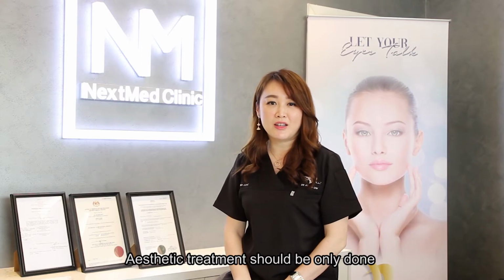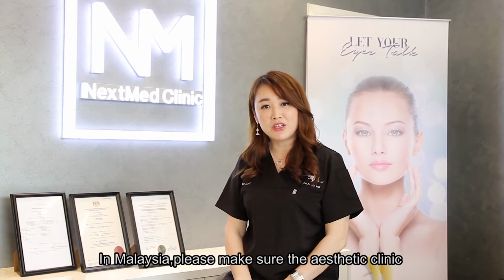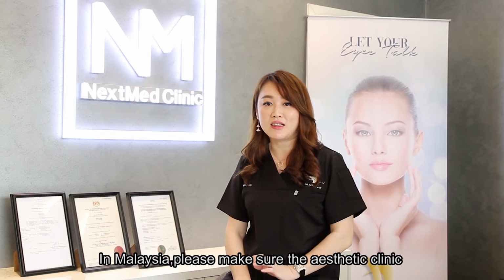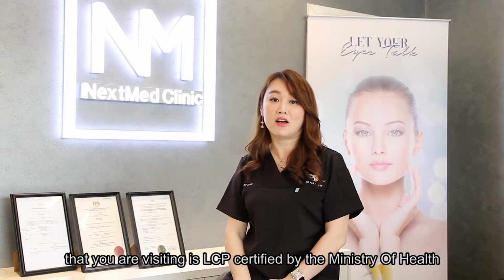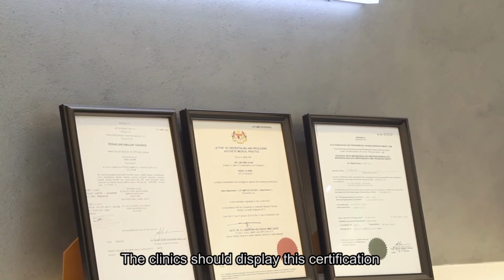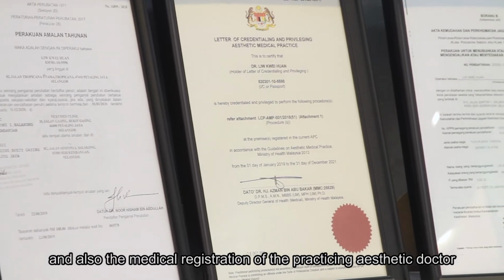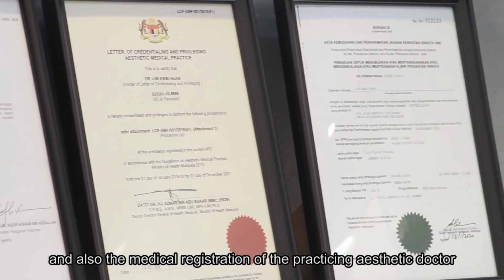Aesthetic treatment should be only done by a trained and qualified doctor. In Malaysia, please make sure the aesthetic clinic that you are visiting is LCP certified by the Ministry of Health. The clinic should display this certification and also the medical registration of the practicing aesthetic doctor.